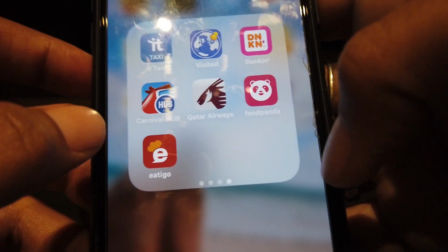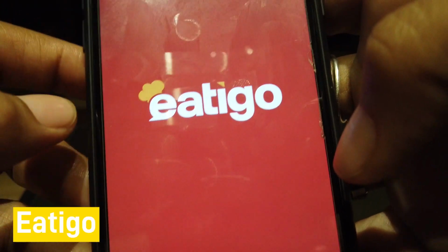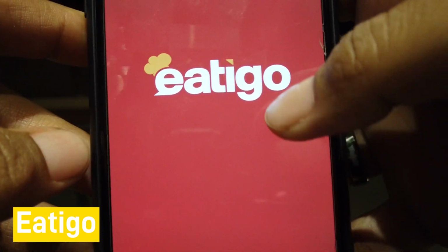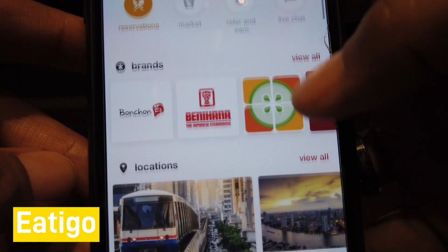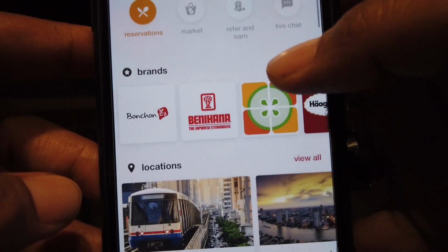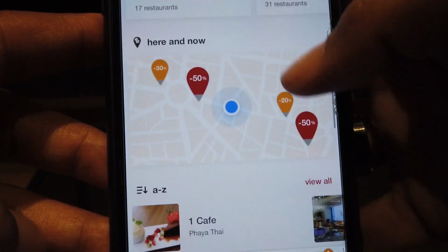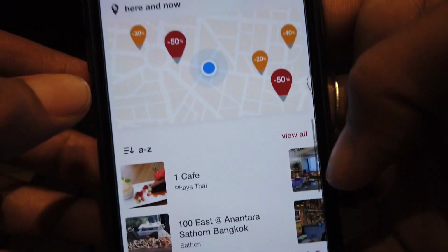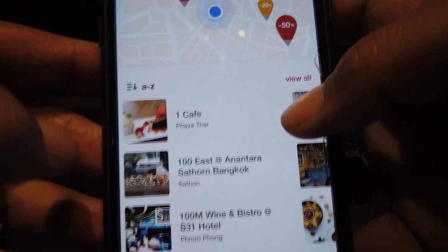And then the other food app that we like is called Eatigo. And again, I'm going to put these all up on the screen. You can see them right here. Okay, so Eatigo is fantastic because it's going to tell you where you can get a discount for different meals. So these are going to be a little bit nicer restaurants, and it gives you, like you can see here, 30% off, 50% off, 20, 40. It just depends on where you go.